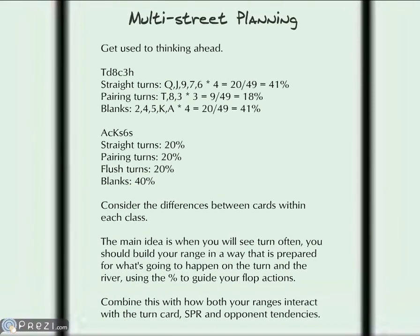All right, so I can't really talk about how to play the turn during my series as much as I would want to, so I'll try to do that with the hand history examples as best I can. But I do want to say, as you play more PLO, you should get used to thinking about how the turn and the river are going to change things. You could start out by simply running numbers. So on 10, 8, 3 rainbow, there are going to be 20 straight cards, so around 41% of the time there's going to be a straight on the turn. The pairing turns are always the same, so 20% for the board pairing on the turn. And blanks are going to be another 41% of the time, so it's kind of evenly split between these two.